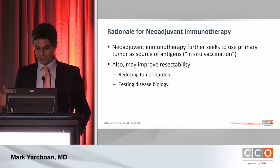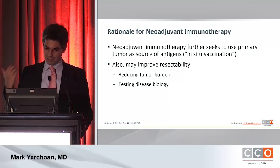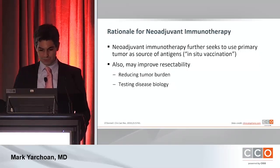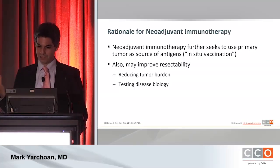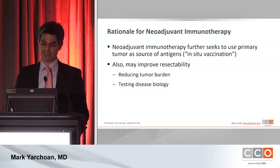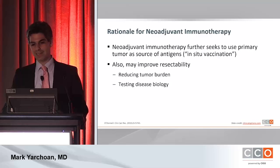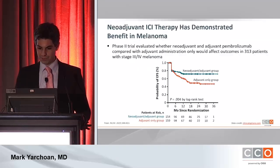I want to shift gears very quickly to something that's near and dear to my heart, which is neoadjuvant immunotherapy. There are some, at least theoretical advantages to giving immunotherapy before surgery instead of after surgery, and the theoretical benefit is that the tumor itself can act as a sort of in situ vaccine. So immune cells come in, they get educated, they leave the tumor, and then they can reduce the micrometastatic disease while the patient is healing from surgery.